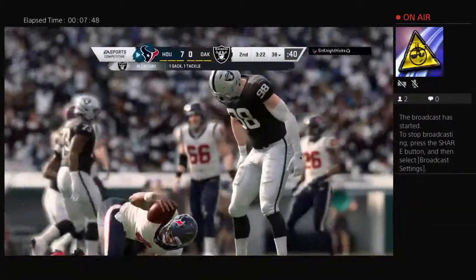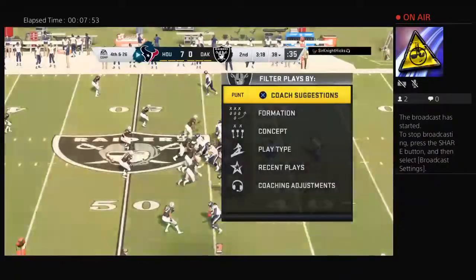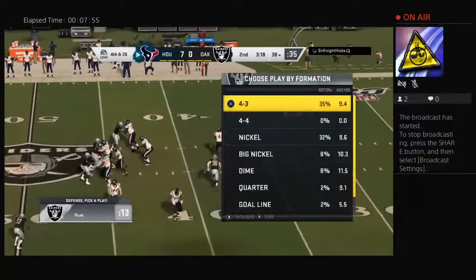Under pressure now, Watson, and down he goes. Max Crosby with a big-time sack on third down. It's a loss of 7.